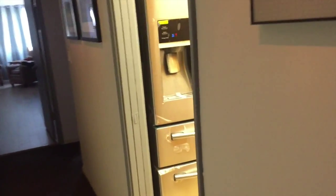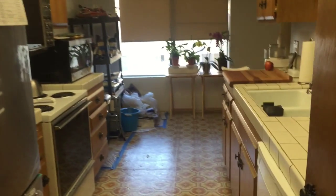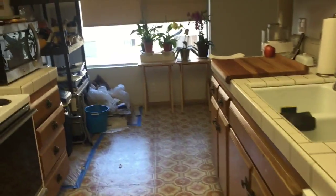Okay, so as we approach the kitchen, you can see we do have a pocket door. Now, if we take out this wall over here, obviously that pocket door is not going to be terribly useful. I have mixed feelings about that because I do love pocket doors. So as we come into the kitchen, yes, we still have the 70s floor and we have the 70s countertop.